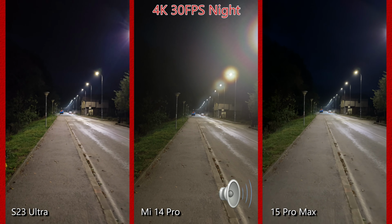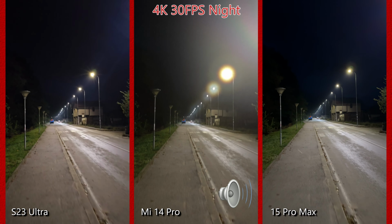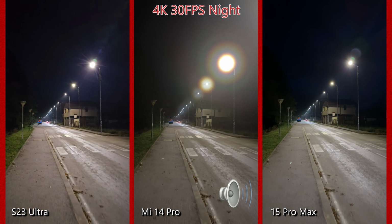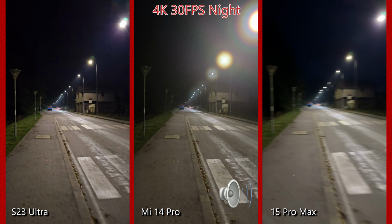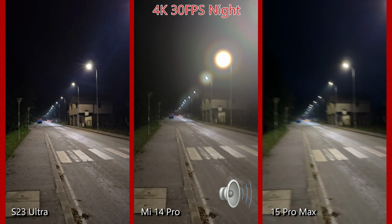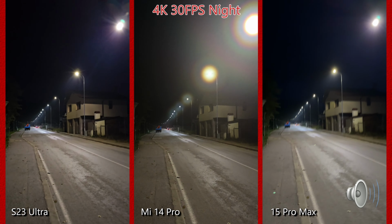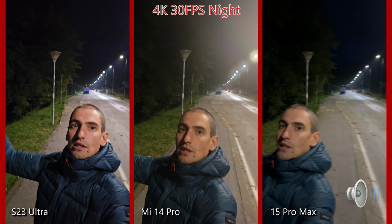Alright, it's time to do some night video recordings. 4K 30fps. What we are checking here: we have lots of lights, that's why we need to check the lens flare. I'm walking now, and now I start running, so we can check the stabilization at night. Is it any better?